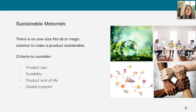Okay, so what we are here to talk about today is sustainable materials and sustainable packaging. Everyone always asks, what is the best material that I can make a product out of to make it sustainable? Everyone's always looking for that one material. So I have bad news. There is no one size fits all or magic solution to make a product sustainable. There are a lot of different things we need to consider in order to determine that a material is sustainable, and this has to do with a few different criteria of how a product is used.